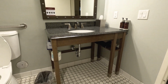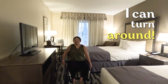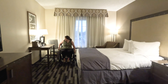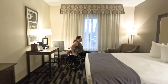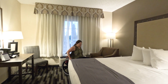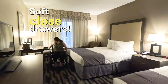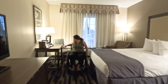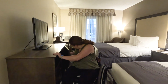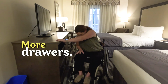Hooray for easier toothbrushing. And the sleeping part. I can turn around. Get over here. The beds are high. I read about that on the internet, seeing people ask where they can find a hotel with shorter beds. I have Jeff's help in case I can't transfer here on my own, though. Soft closed drawers. They have the fancy soft closed drawers, too. Fridge. Wardrobes.